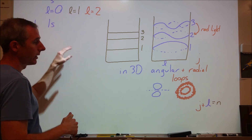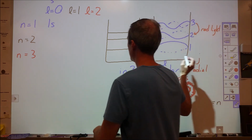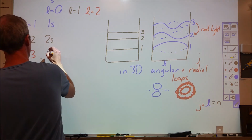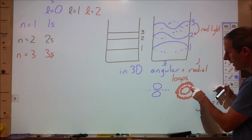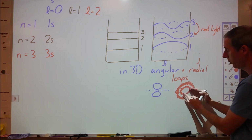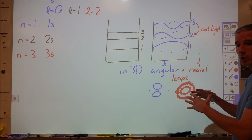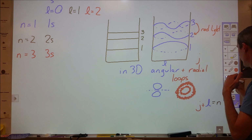And then we would have another one, a 2s, that would look kind of like this if we were to go up into our next level. And we would also have a 3s if we were to go up into the 3rd energy level. Now, for the 1s, we would have only 1 radial loop. The 2s would have 2 radial loops like this, and the 3s would have 3 radial loops. So as we go from 1s to 2s to 3s, our electron density shifts further away from the nucleus, and therefore higher in energy.